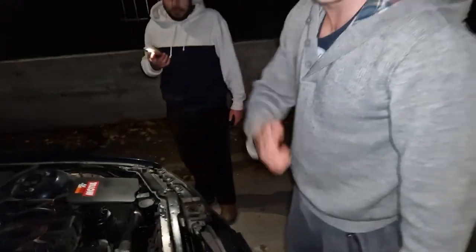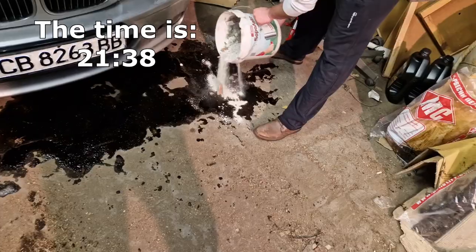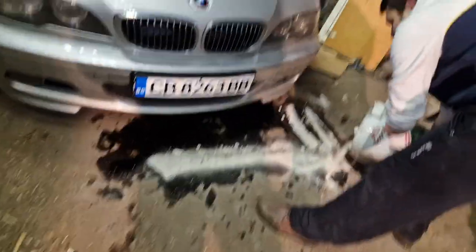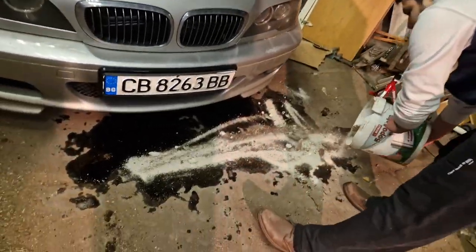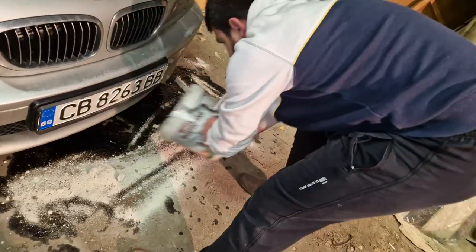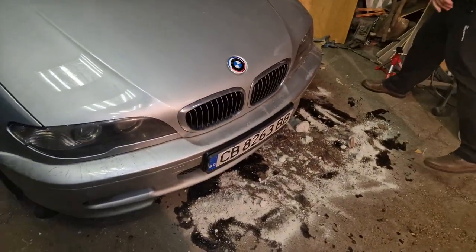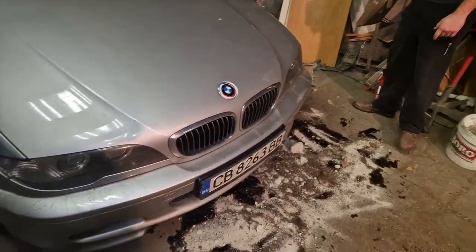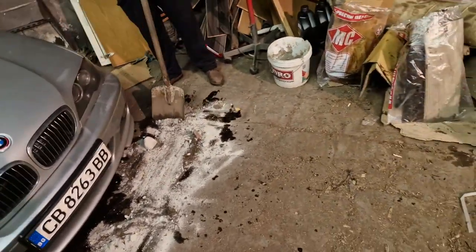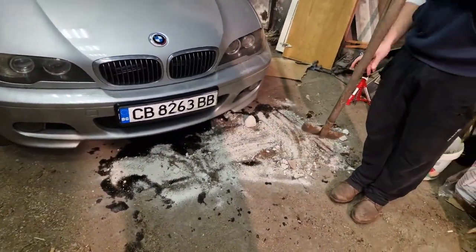Well, I think we might be okay, hopefully. So this is the oil that I left on the floor. Very clean job. George is administering some kind of substance. We don't know exactly what it is. And now we've got to change the oil on this thing. Oil plus oil pressure sensor and oil level sensor. So it's a bit more fun. It's a bit more to do now.